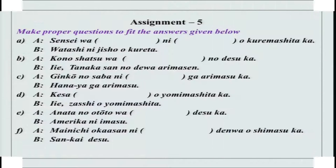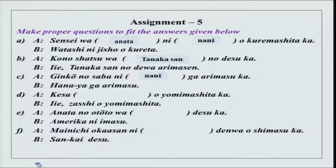Then we have assignment 5, which is make proper questions to fit the answers given below. So, the question is given over here, the answer is given here. Read the answer first and then try to fit in the question words or whatever fits in best. Sensei wa anata ni nani o kuremashita ka? Watashi ni jisho o kuremashita. Gave it to me. Kono shatsu wa Tanaka-san no desu ka? Iie, Tanaka-san no dewa arimasen. Ginko no soba ni nani ga arimasu ka? Hanaya ga arimasu. So, this is the answer. Hanaya ga arimasu. Ginko no soba ni nani ga arimasu ka?